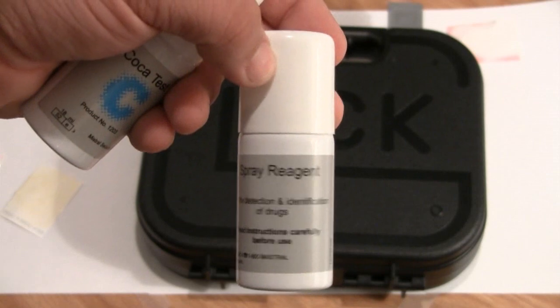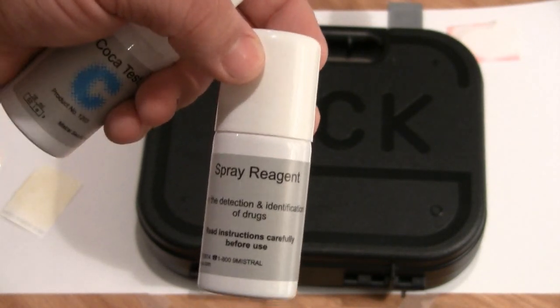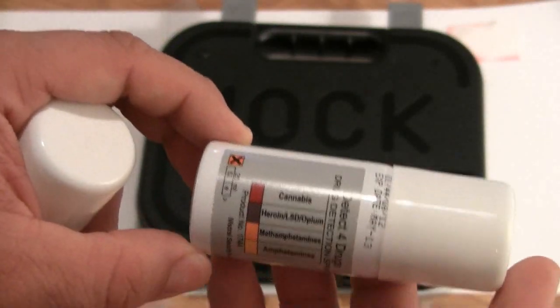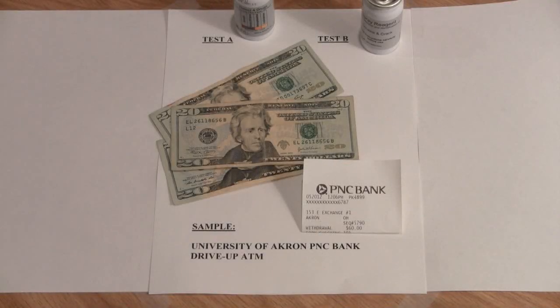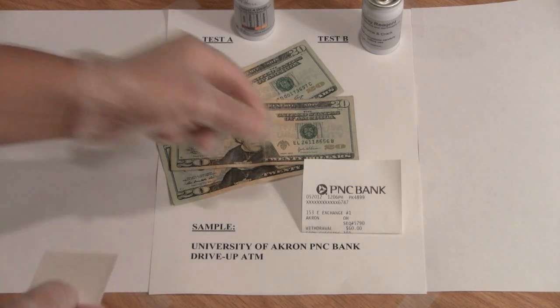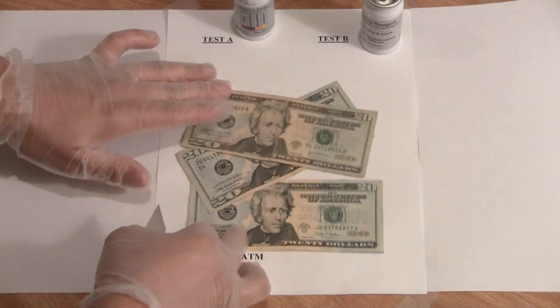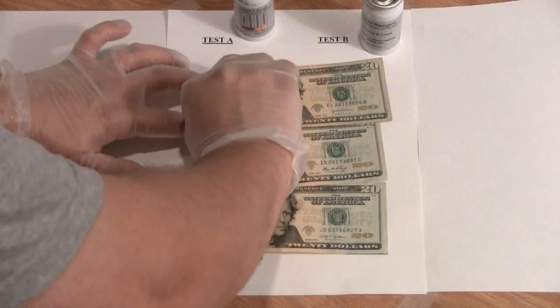We're going to use this drug detection product, available to law enforcement, to show how the currency in your wallet today could make you a felon if Senate Bill 305 is passed by this committee as currently written. These three $20 bills were withdrawn from a drive-up ATM near the University of Akron on Sunday, May 20th. What we're doing here is taking the test strip and dragging it across each of the bills to swab them for any contamination.